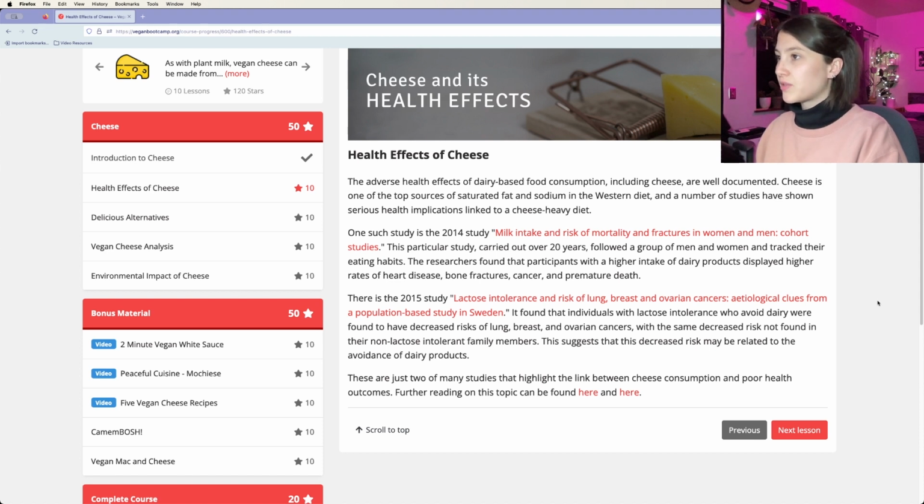One such study is a 2014 study, Milk Intake and Risk of Mortality and Fractures in Women and Men, Cohort Studies. This particular study, carried out over 20 years, followed a group of men and women and tracked their eating habits. The researchers found that participants with a higher intake of dairy products displayed higher rates of heart disease, bone fractures, cancer, and premature death.